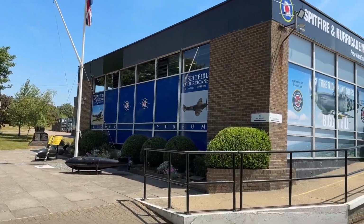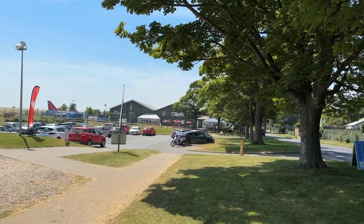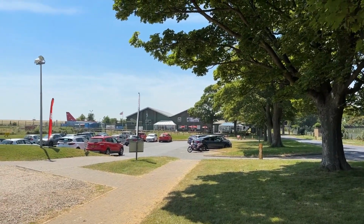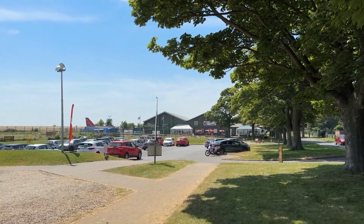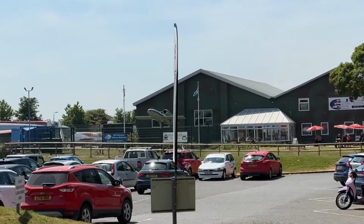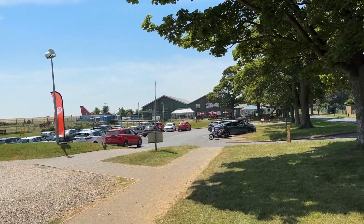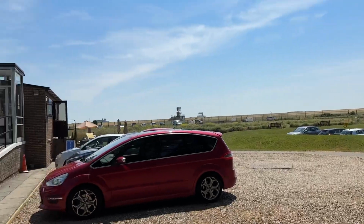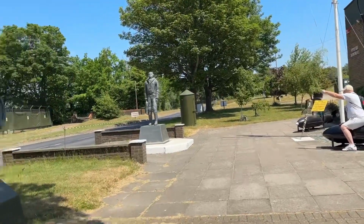It's free admission, and over there it's the RAF Manston Visitors Centre, and there's a doodle bug. I'm not sure if you can see it. It looks a long way away, although it's not. There's the doodle bug. So that's just opposite. There's a cafe as well. We've been here before.